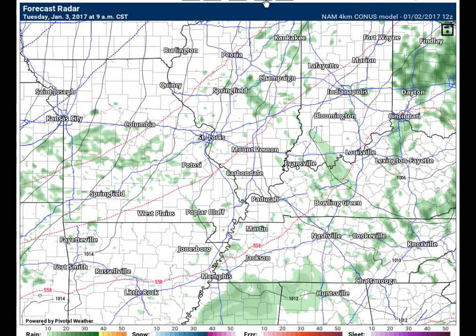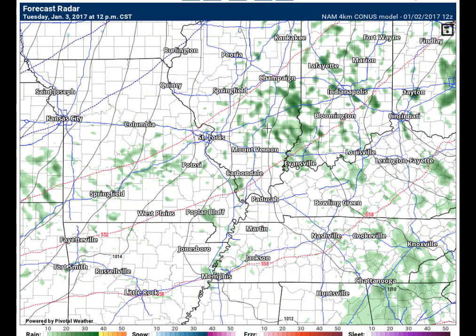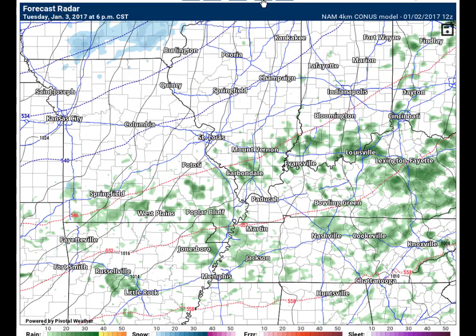Then as we move through Tuesday, we're going to watch a strong cold front advance into our region from the west. Maybe some showers along the front, not anticipating much. Small chance of some snow flurries behind the front as temperatures fall. High temperatures on Tuesday may occur during the morning, and then falling temperatures behind the front, especially over the western half of our region.